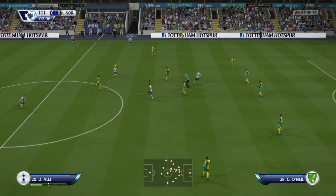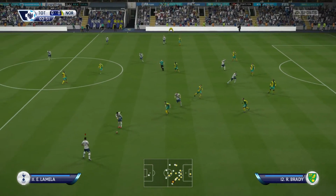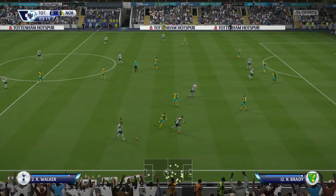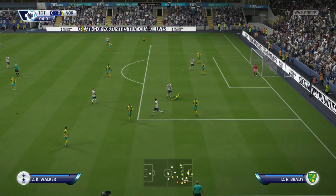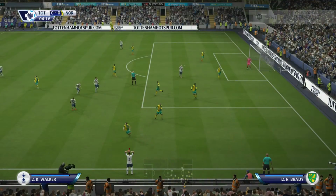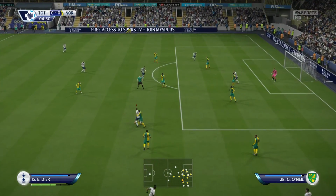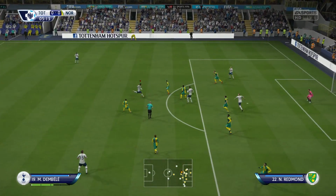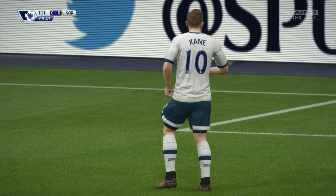Dembele. Eric Lamella. Walker. Throw for Tottenham. Eric Lamella. It's a real tussle between the two of them to try and get the ball. And here's the shot. He's gone too early. He's offside.